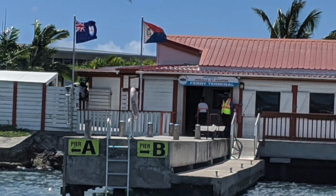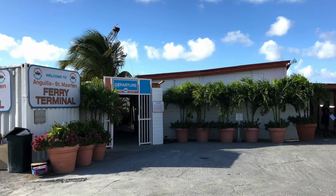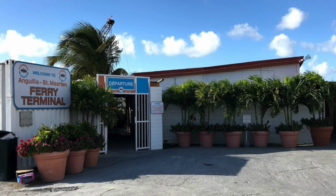Finally, on the Dutch side, there is an excursion option where you can go check out another island. The island of Anguilla sits just off the shore of Sint Maarten, and they have a ferry that goes daily from the Phillipsburg area to Anguilla. So you can take a day trip over to Anguilla and explore that island as well. So those are the highlights of the Dutch side of Sint Maarten.